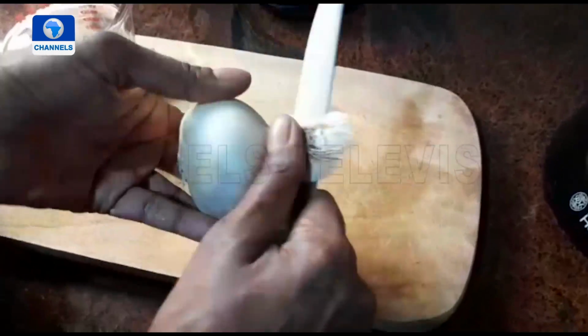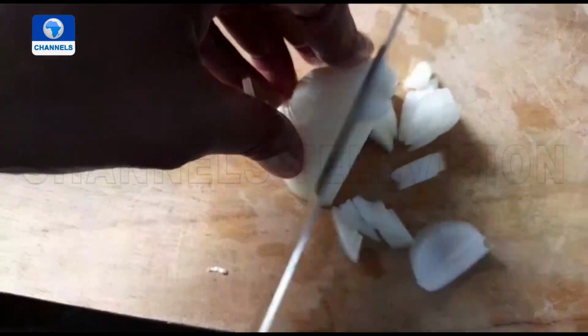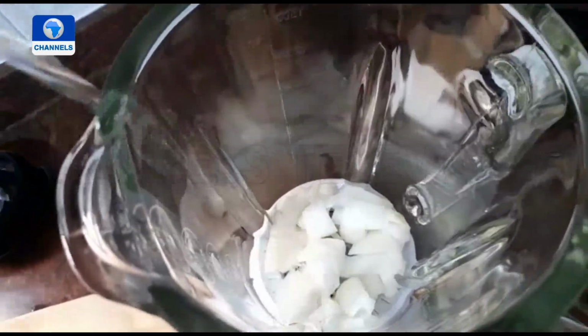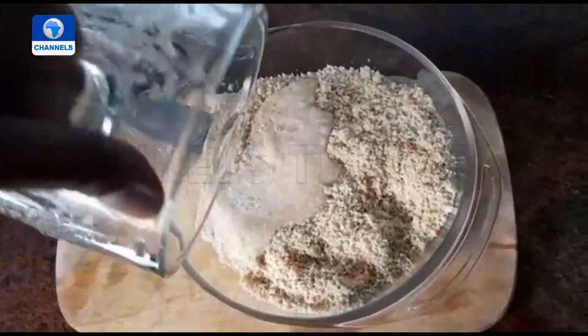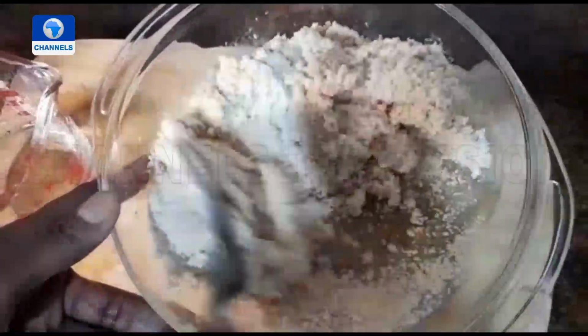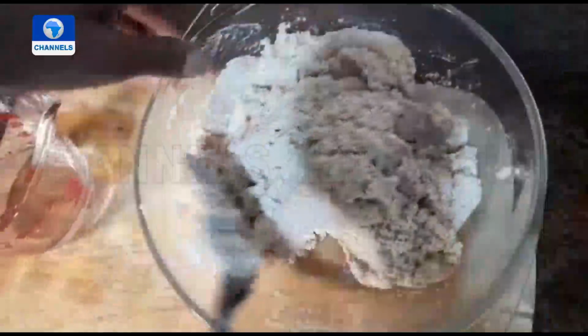I want to pre-steam my egusi and add flavor to it. So I'm cutting up an onion. Egusi is fairly bland, and by adding the onion with a little water, we can create a slurry of sorts. Once it's blended, add all of it to your ground egusi, and then gradually more water bit by bit, so we can achieve a thick, flavored, ready-to-use paste for the next stage.